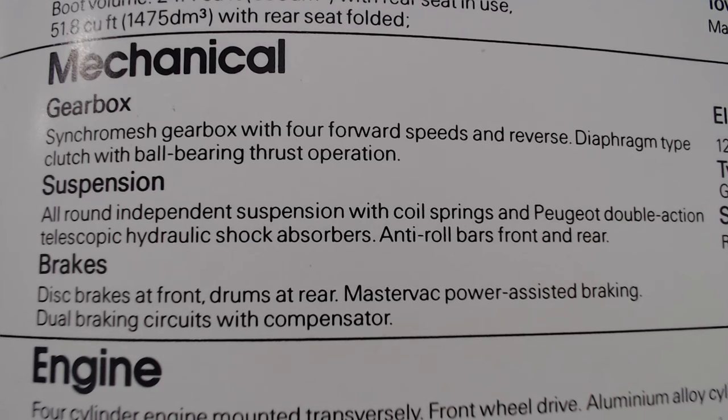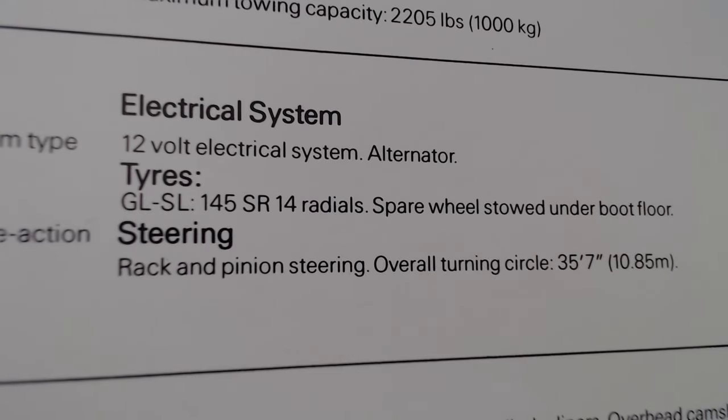Brakes, disc brakes at front, drums at rear. Mastervac power assisted braking, dual braking circuits with compensator. And electrical system, 12 volt with an alternator, as you would really expect. And tyres, steering is rack and pinion.